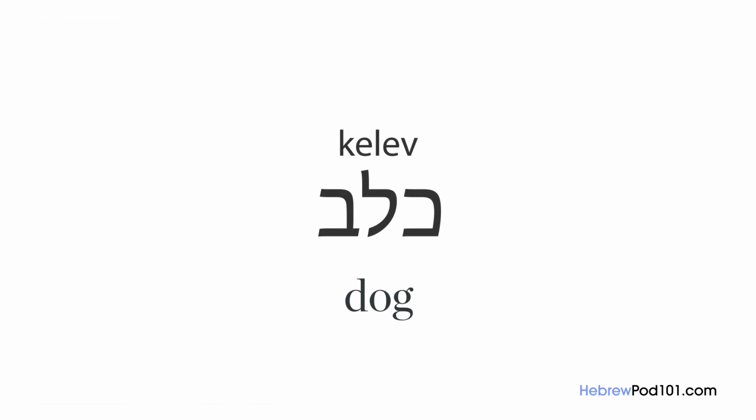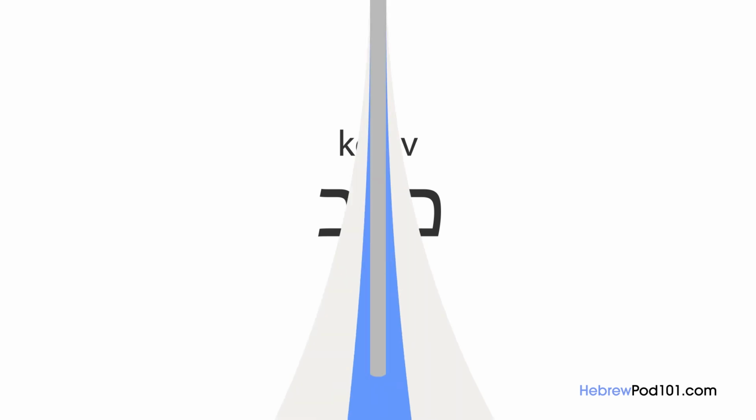You already know the word for dog, which is kelev. Next time you see this word, you don't need to see the vowels because you know they are there. You'll have to rely on what you've learned.